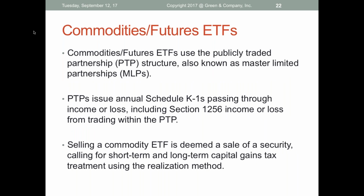Now let's talk about the commodities futures ETFs. They use the publicly traded partnership PTP structure, also known as the master limited partnership. PTPs issue, and this is where it gets different and confusing, annual Schedule K-1s passing through income or loss, which could include Section 1256 income or loss from trading within the PTP. Well, you have to take that K-1 income and report it on your tax return because the IRS is going to match it.